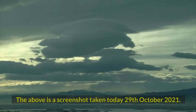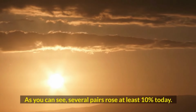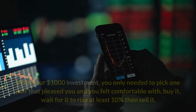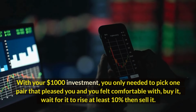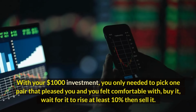The above is a screenshot taken today, 29th October 2021. As you can see, several pairs rose at least 10% today, and this happens every single day. With your $1,000 investment, you only needed to pick one pair that pleased you and you felt comfortable with. Buy it. Wait for it to rise at least 10%, then sell it.